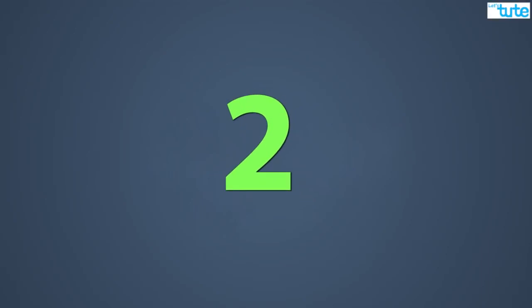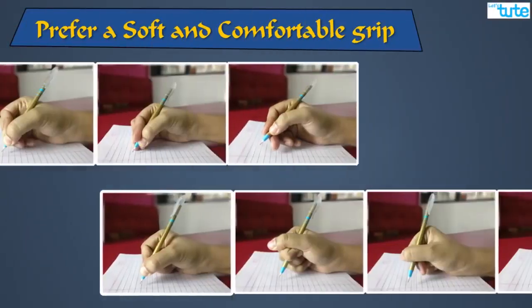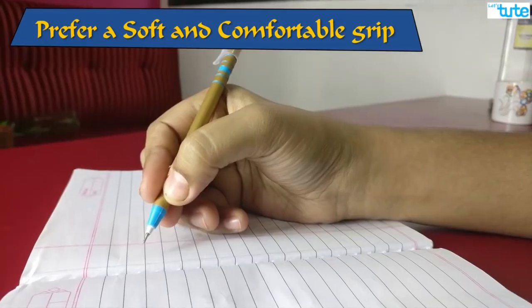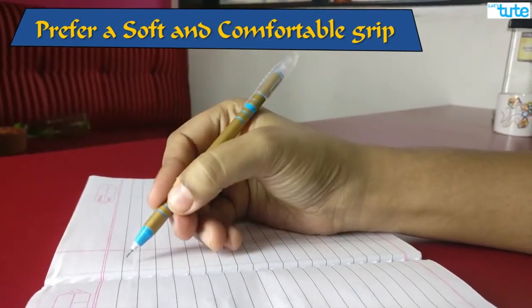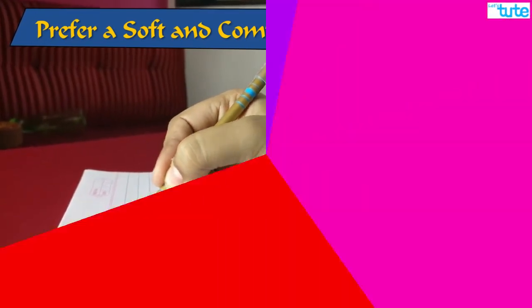Next important thing is your grip or the way you hold your pen. Different individuals have a different style, so prefer the one which you are comfortable with and use a soft grip. Don't hold your pen too tightly, as it can lead to hand fatigue and pain.